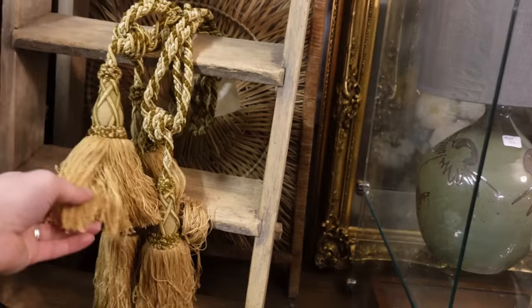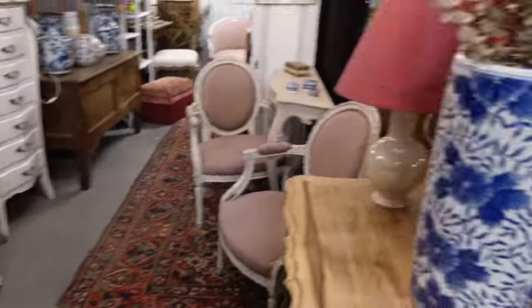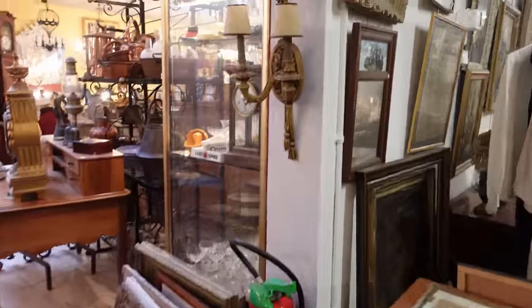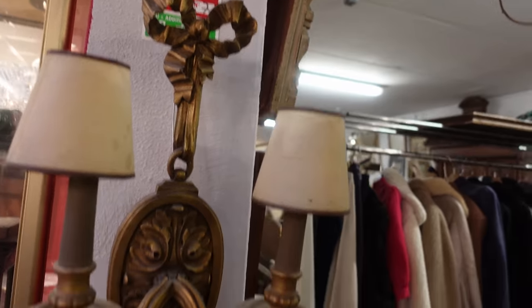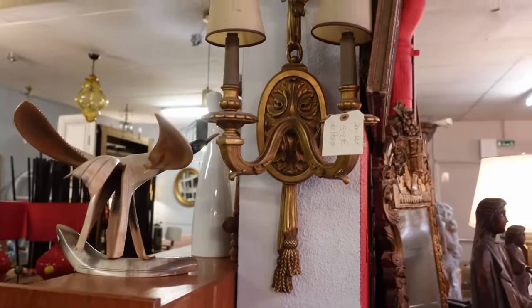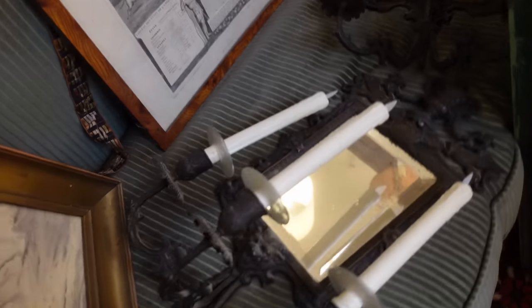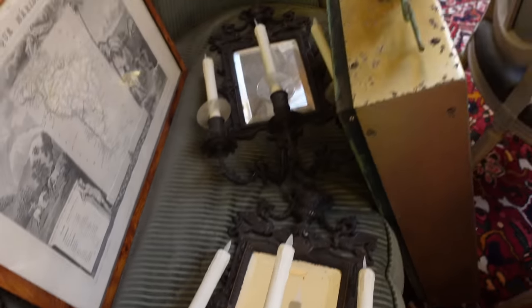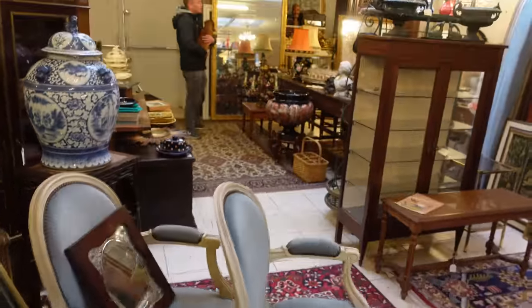€65 a pair. There's like four pairs there. Oh yeah, they're beautiful then. I've seen the price though. How much are they? 550 for the pair. God. Yeah, nice style. There's some more for you, Carol, if you're needing any more. These are just black ones. There's some candles in.